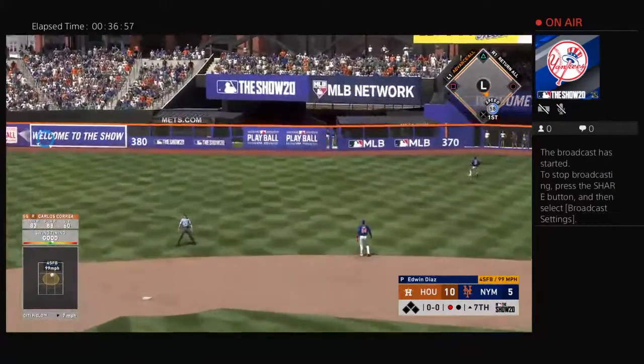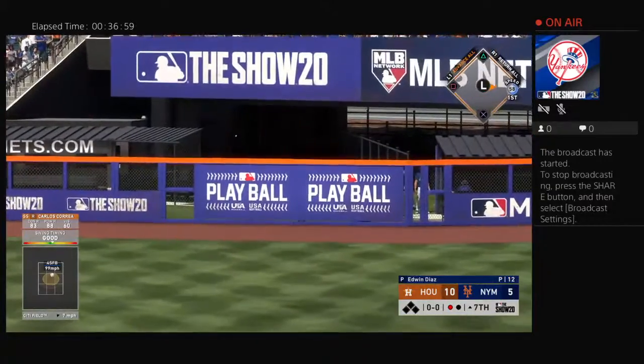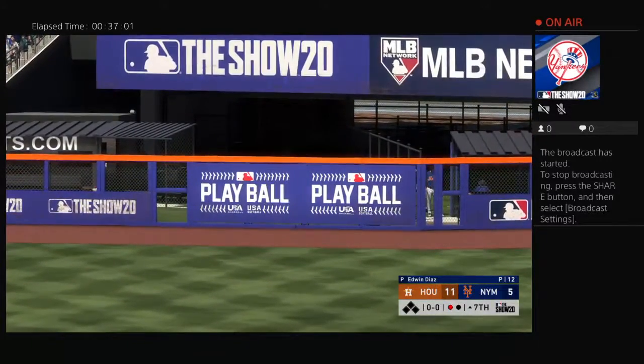Is swung on and driven out to right center field. A ball that's well hit. And that baby's gone.